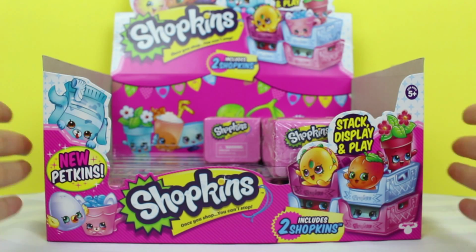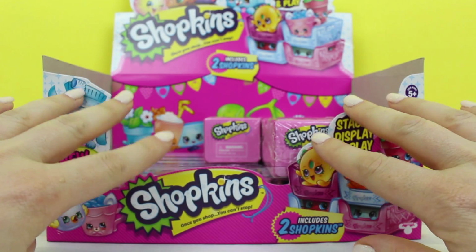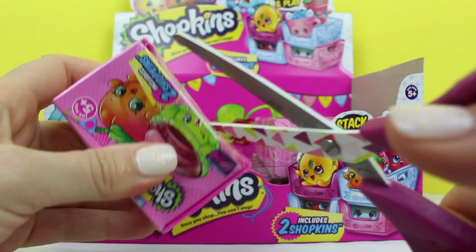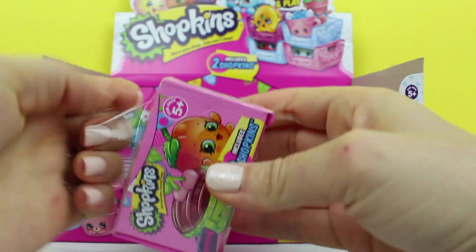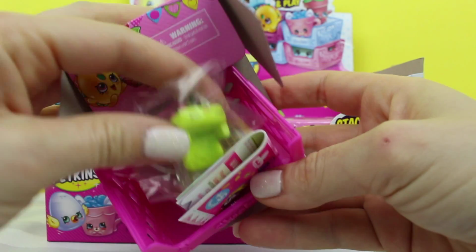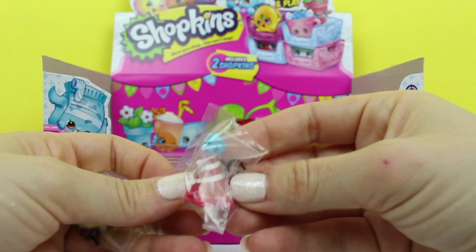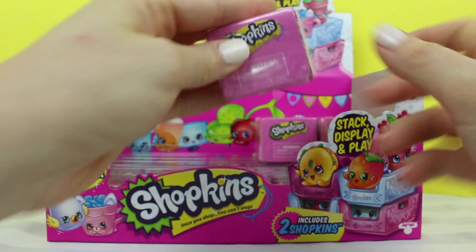Guys, today we're gonna finish opening this display case of season 4 Shopkins blind baskets. I'm super excited to see who we get to add to the collection, so let's not delay. First one. Who's it gonna be? And it is the green comfy chair and Marty party hat. More duplicates of duplicates. So I'm gonna leave these in the package for that giveaway that I mentioned and move on to the next one.